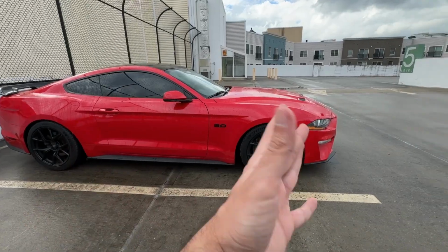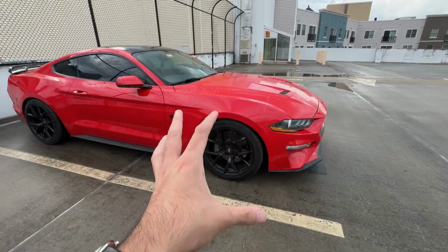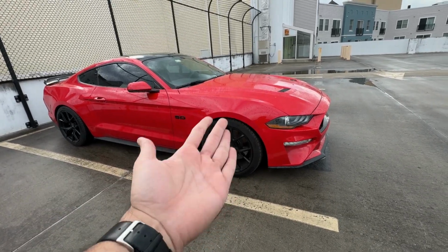And I think if you're gonna track it, you could probably go with a Brembo setup or something more aggressive, but these are pretty much like OEM. I have no complaints with these.